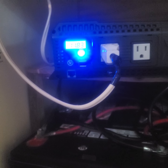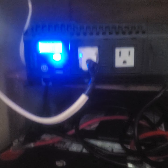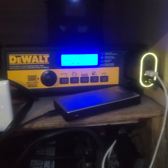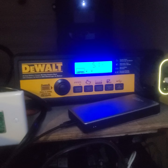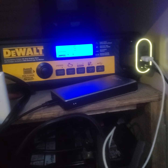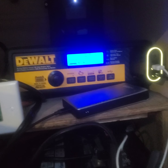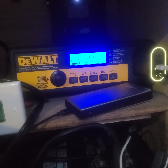And this has been changed around a bit. That's my new pure sine wave inverter. And obviously I can run the range hood. And there's my charger charging. And that power cord thing there is awesome. It charges your stuff really fast. But again, it's more corded, wired stuff. But the next one I get will be a wireless one, solar.